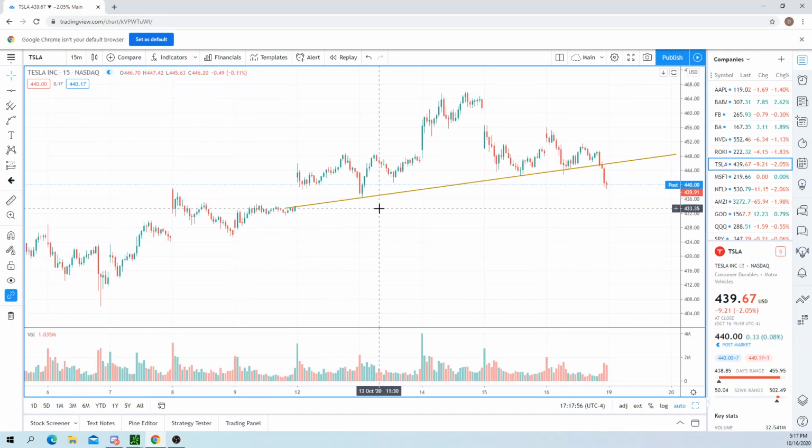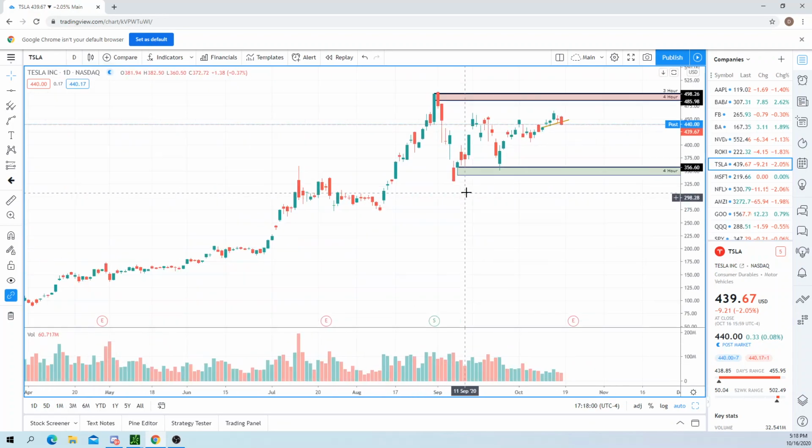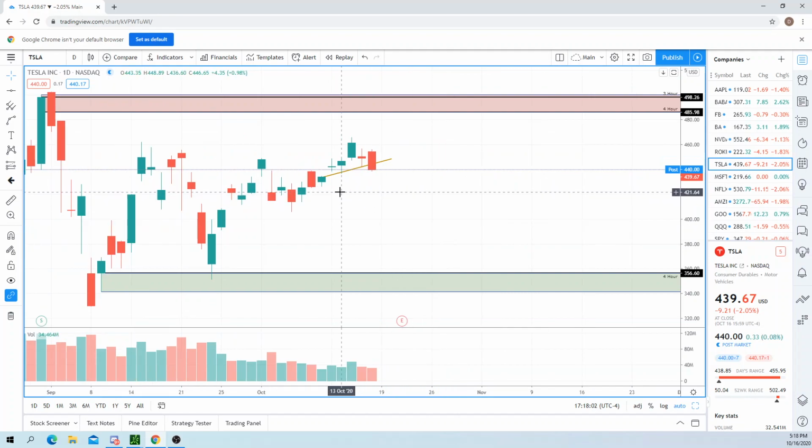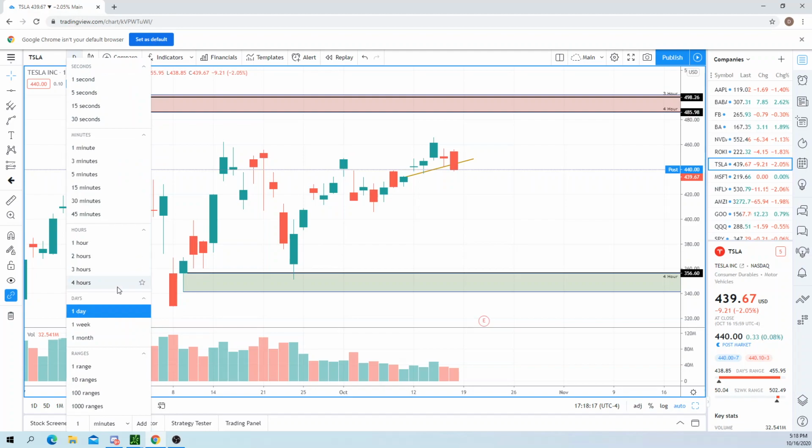Also, I wanted to make sure that there was no demand on Tesla. So let's start from a daily perspective, okay? This is what I do every morning. I go from daily down to 30-minute to find different zones. And on Mondays, I use weekly zones as well. But on a Friday, I'm not going to use a weekly zone.